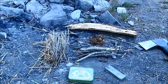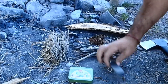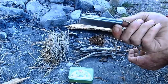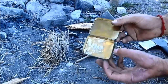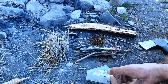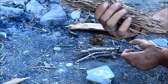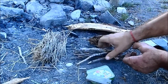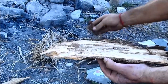So I'm gonna explain how to start a small fire with a magnesium rod. So first of all, you need your magnesium with the flint. You need yourself some kind of a tinder box like this. This is an old tea box that works perfect. And for material, you're going to need dry pine needles or grass, small kindling, some bark. You don't necessarily need the bark, but this is where I get my tinder from.